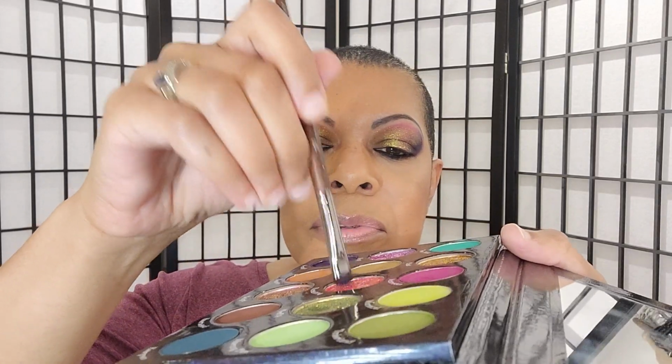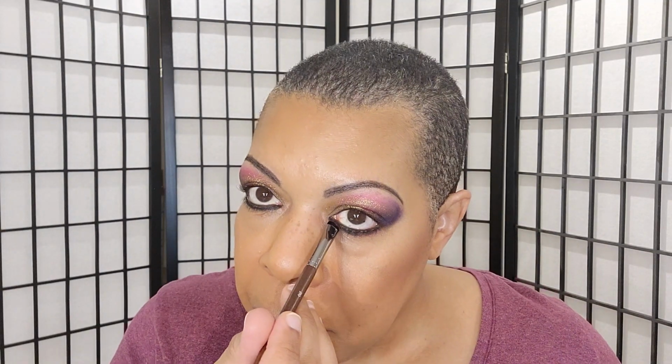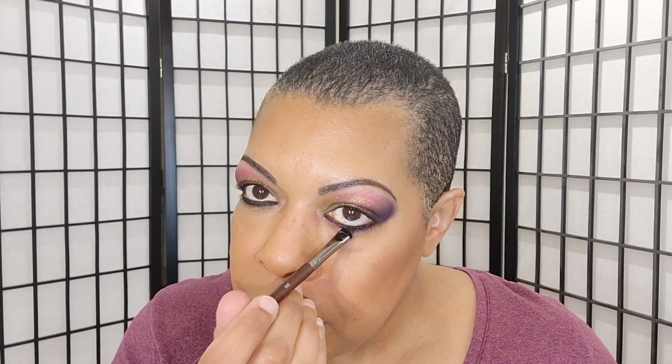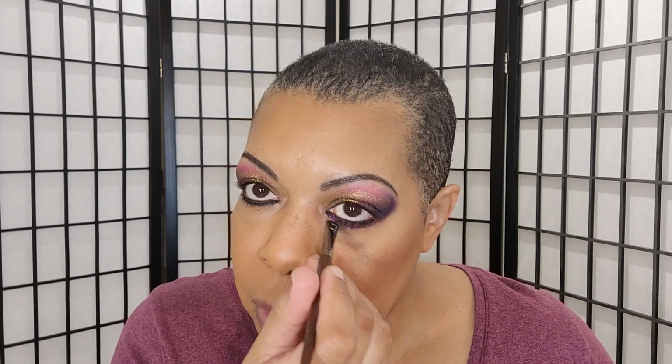If I had used the thicker brush, it would have been easier to pick it up, but I didn't want this shade to get away from me. I wanted to just place it here. And I am going to bring it down some. Ooh, that's this shade. But on top of the black, it's looking like a purple. Or this one would have been nice too. This whole palette just works.